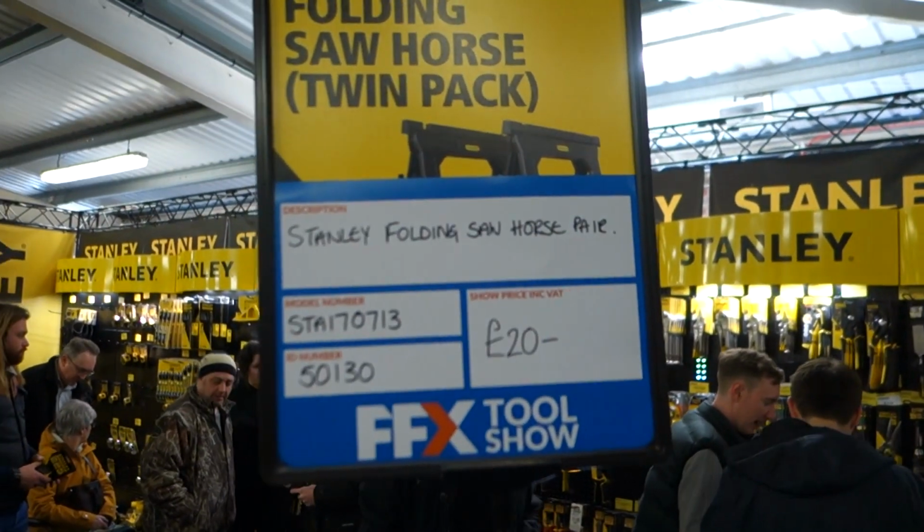I'm on the Stanley stand, and look at these folding saws, twin pack, just 20 quid. I'm tempting myself, and I might come back for them at the end of the show.